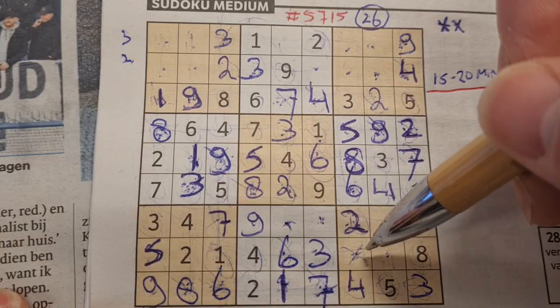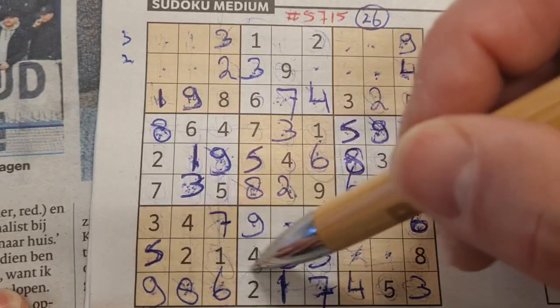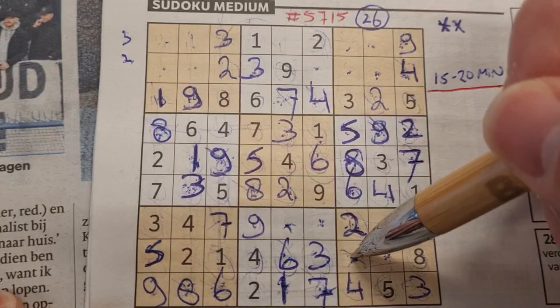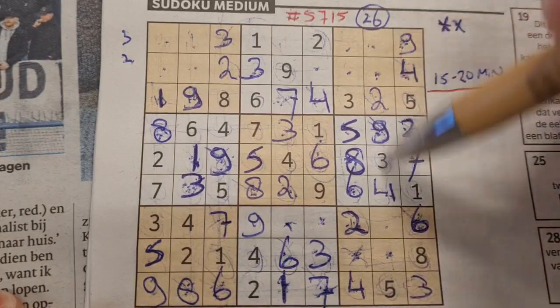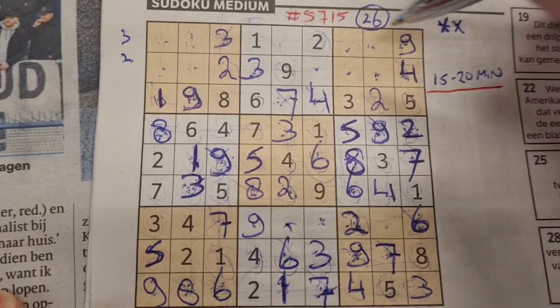Then 2 missing numbers in this row. 4 numbers. The 1, the 2, the 3, the 4, the 5, the 6, the 7 is missing. The 8 and the 9 is missing. 7 and 9. We have a 9 in this column. No 9 there. 9 should be here. And the 7 goes there.